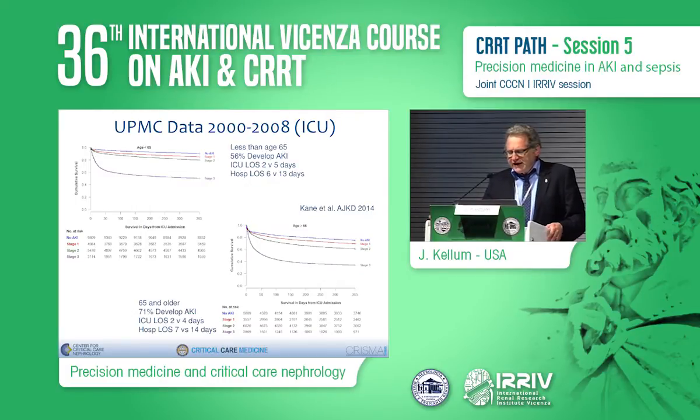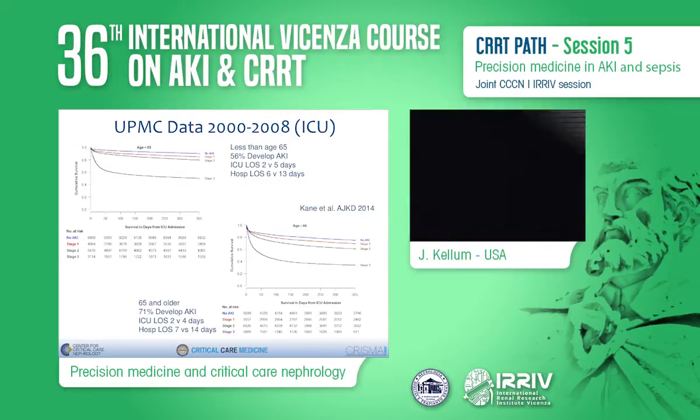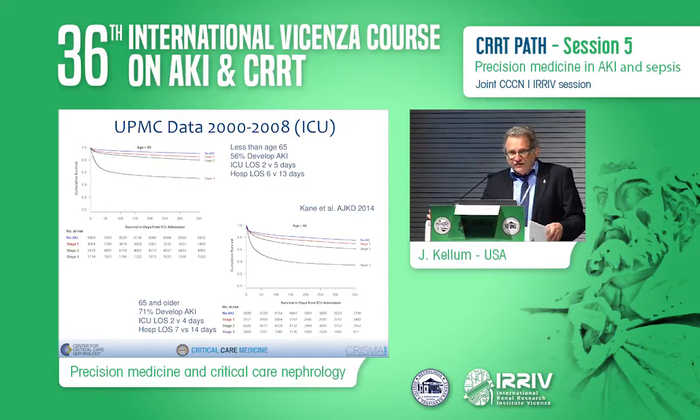In some data analysis from our place in 2000 to 2008, in patients less than 65 years old, the ICU length of stay increased by about 3 days, more than doubling in patients that have acute kidney injury. Hospital length of stay more than doubling as well. In patients above 65, even though the length of stay was higher in general, the overall effect was similar, about a doubling of the ICU length of stay. And of course, mortality is even higher in that population.